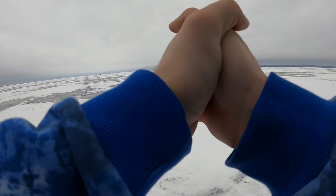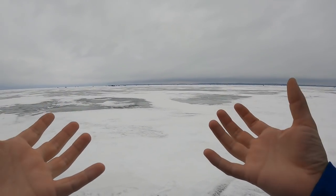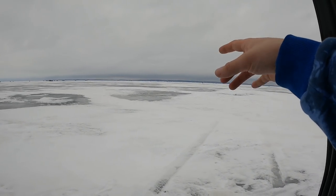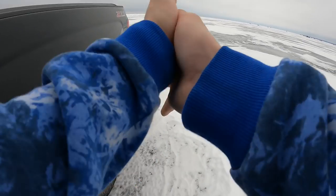All right, guys, we are at our spot here. Now there's a big giant group over there. So that was kind of the idea. I was looking for a big old group and I didn't really want to go inside the group. So we're gonna fish right outside of it. Ooh, she's a little chilly today.